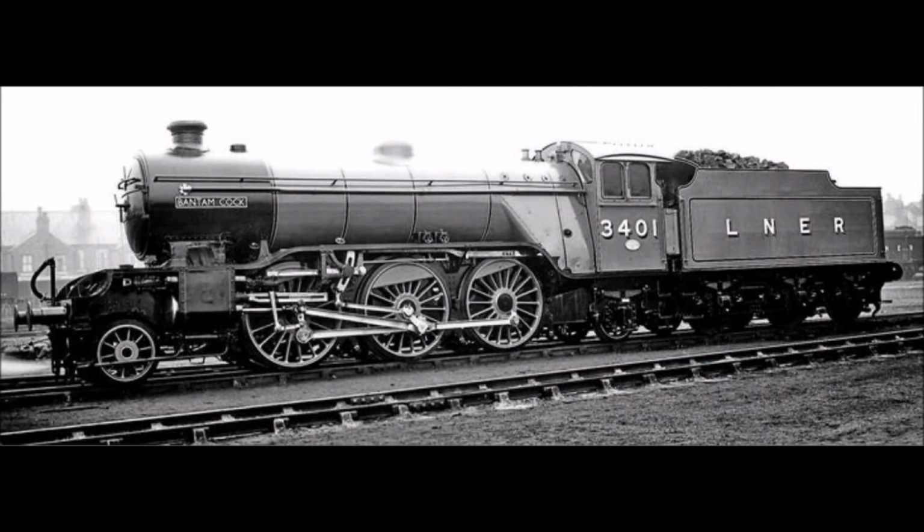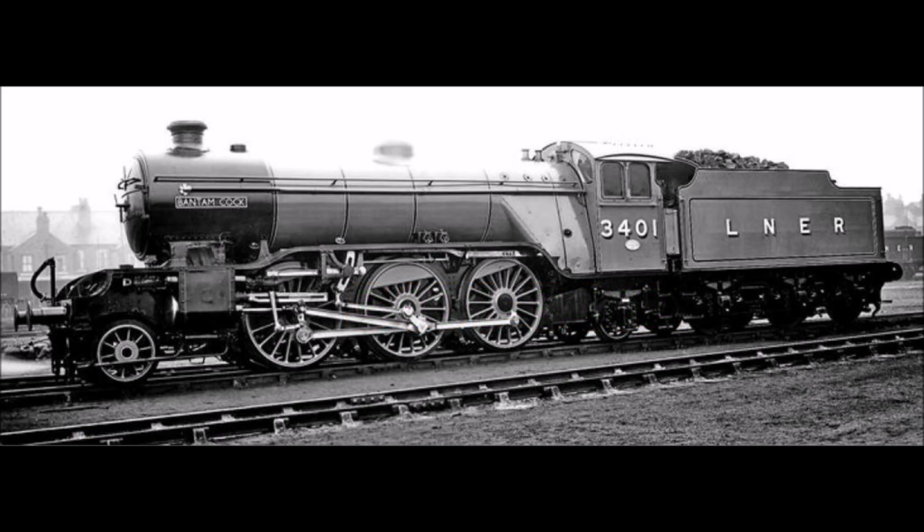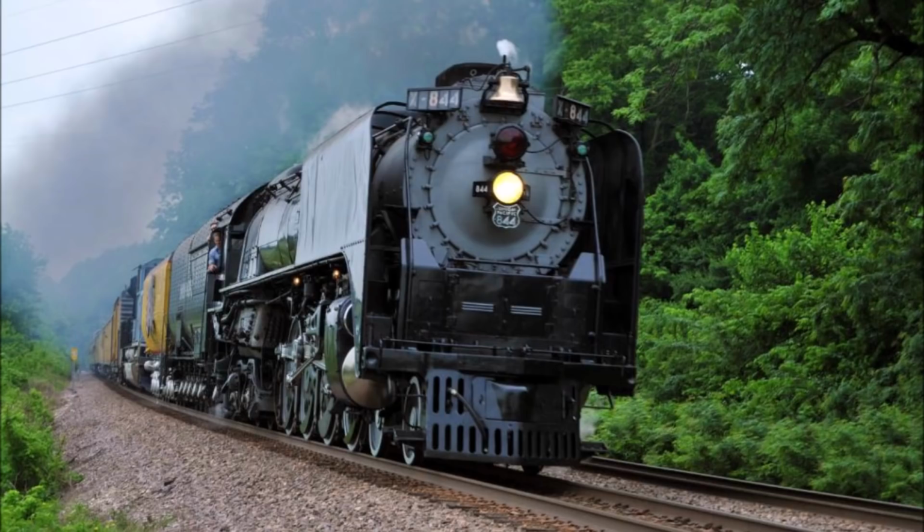When it came to the V4s, there were just 2 of these built, both of which by Doncaster Works in 1941, numbered 3401 and 3402. They hold the distinction of being the last locomotives designed by Gresley before his death on April 5th of 1941. 3401 was named Bantam Cock. 3402 was never named, but was known unofficially as Bantam Hen, similar to how Union Pacific 844 is unofficially named the Living Legend, just being nicknamed that.